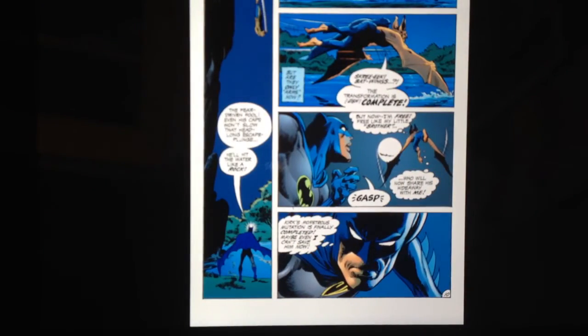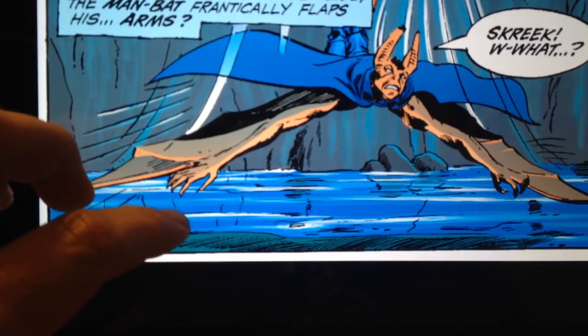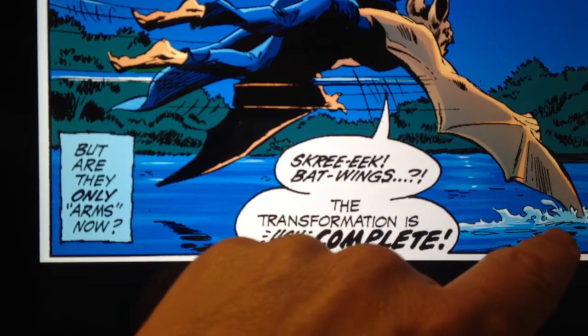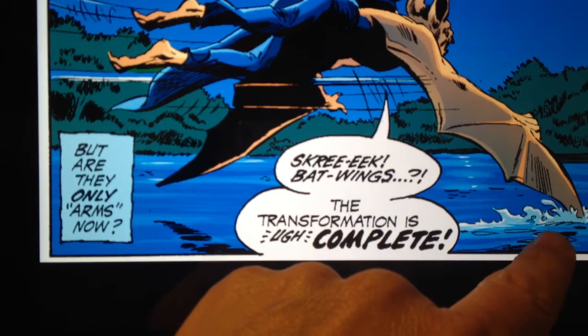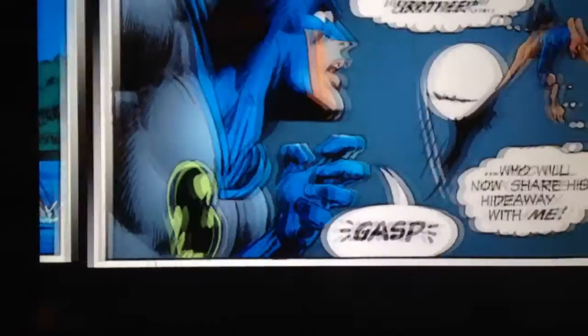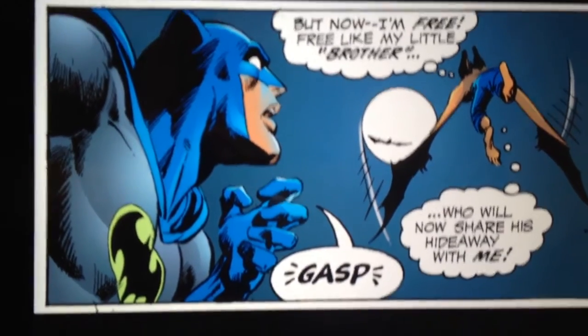It's just amazing how we go step by step through the Man Bat's transformation. We get all kinds of little telling details, like here where his wing cuts into the water. And we probably have to credit Denny O'Neil with some of this, but a lot of it, I think, the credit goes to Neal Adams himself. Just all the amazing angles that Adams achieves. Let me see. Amazing.